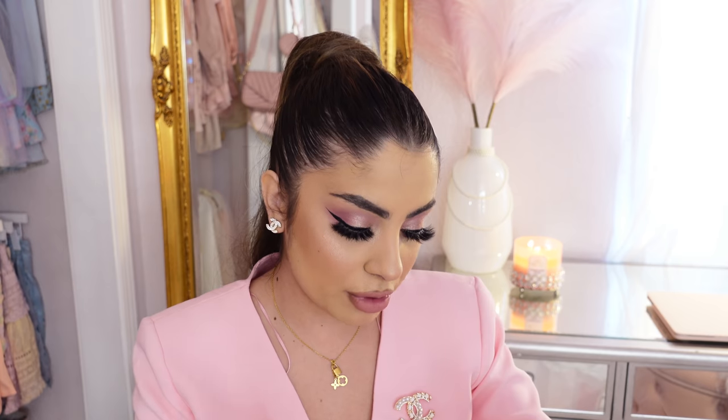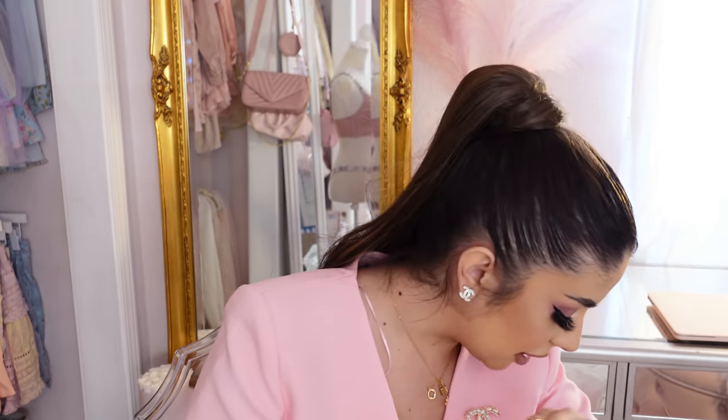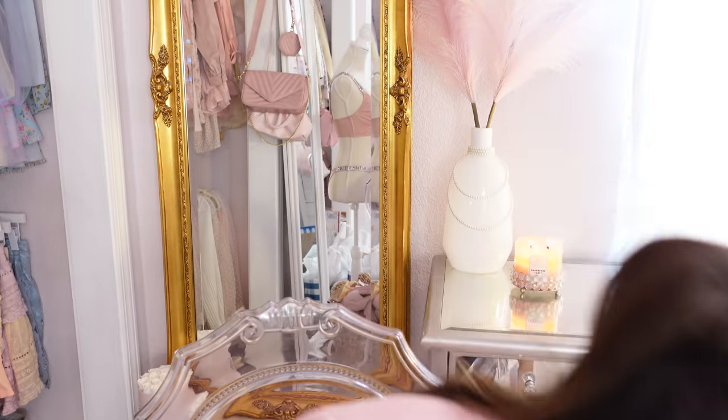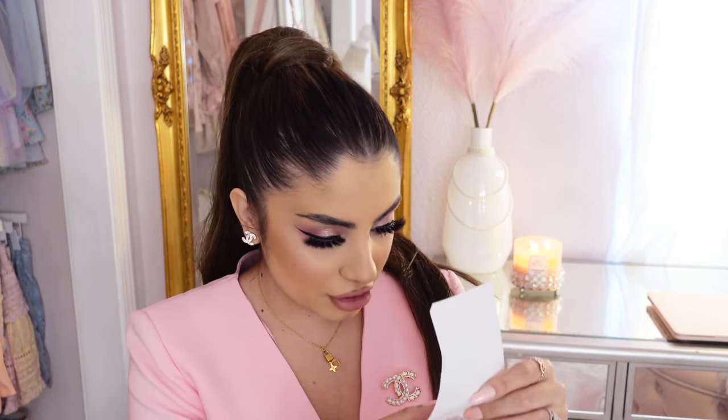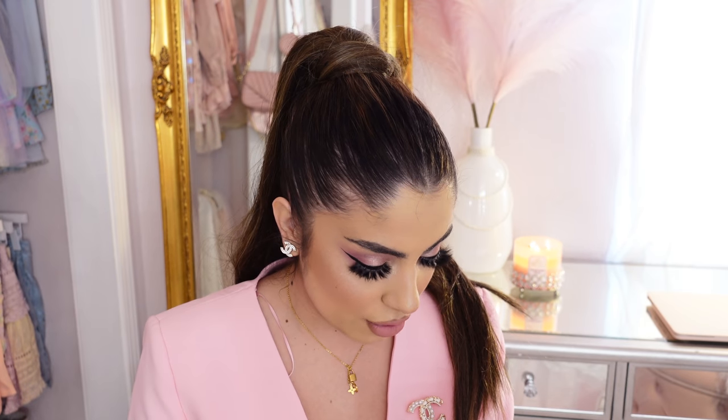It's a Dream Angel push-up bra, and it was, I believe, $25 because they were all 50% off. This is originally $50, but I paid $25. There was a bra in here I only paid $11 for, but I don't know which one. I have the receipt right here, so maybe I can figure out which one it was. Oh, Dream Angel Plunge. It might have been that one, actually.